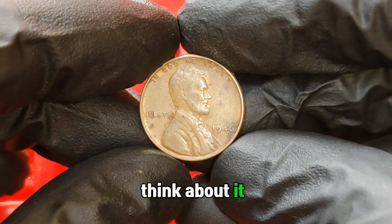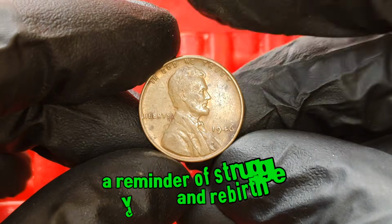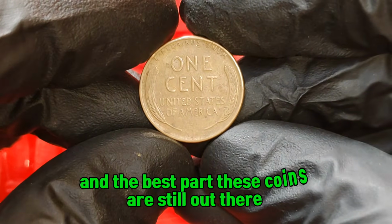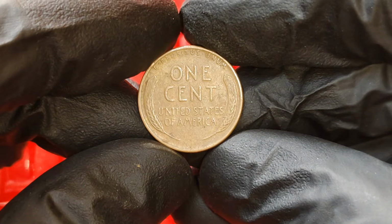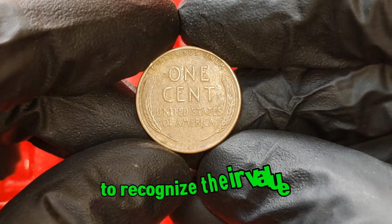Holding that coin in your hand would feel like holding a piece of America's soul, a reminder of struggle, victory, and rebirth. And the best part? These coins are still out there, sitting in jars, buried in old coffee tins, hidden inside family heirlooms, waiting for someone, maybe even you, to recognize their value.